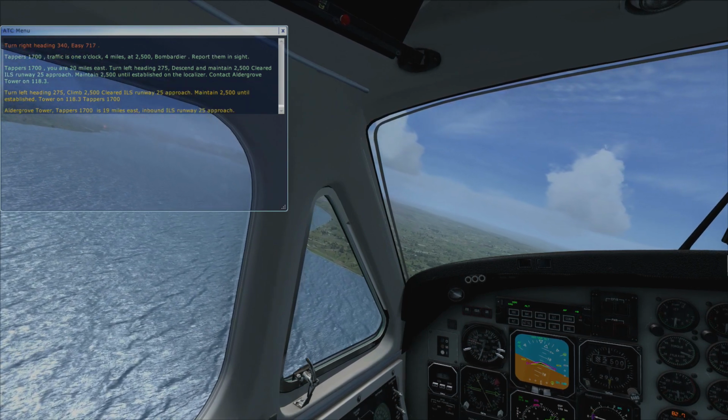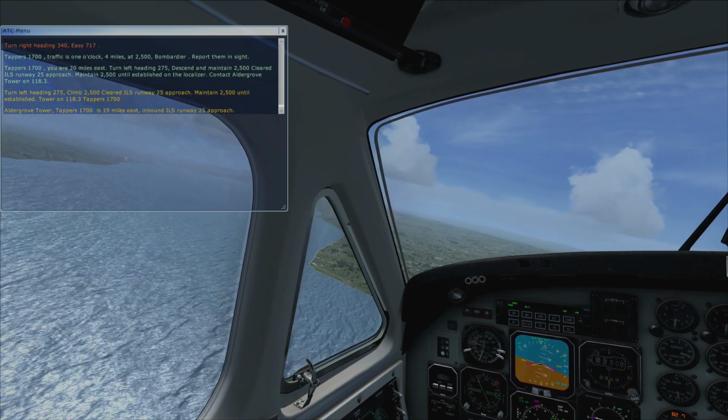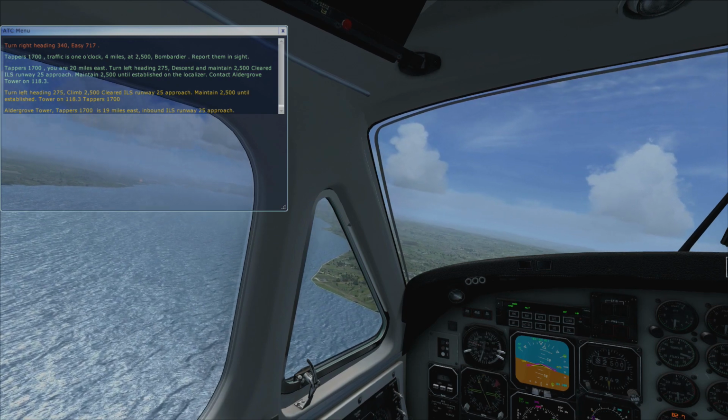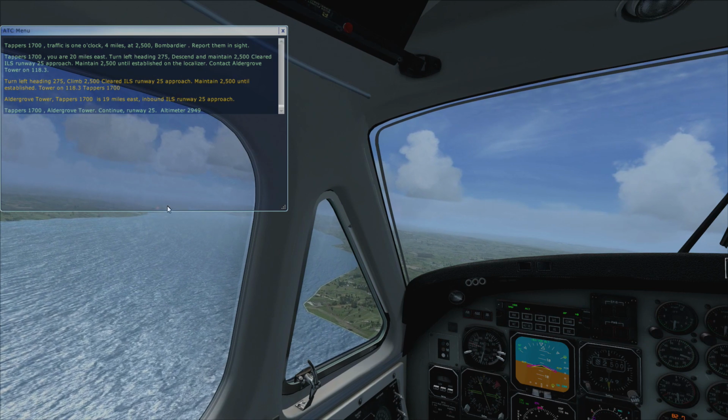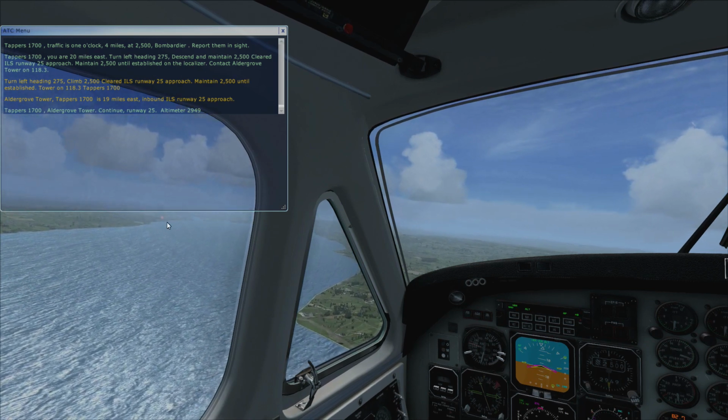Aldergrove Tower, Tappers 1700 is 19 miles east inbound ILS runway 25 approach. Tappers 1700. Aldergrove Tower, continue runway 25. Altimeter 2949.